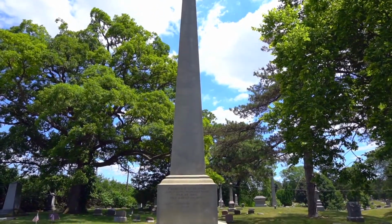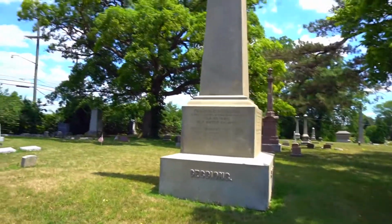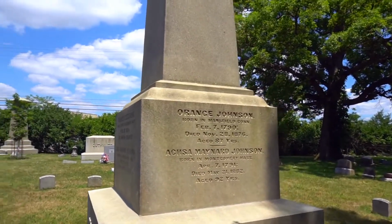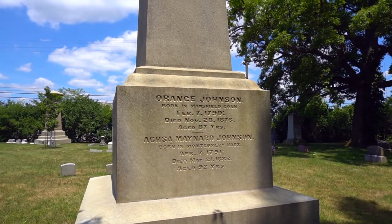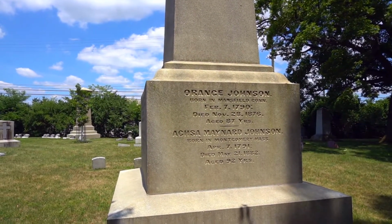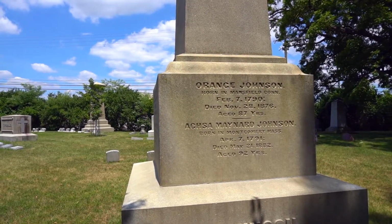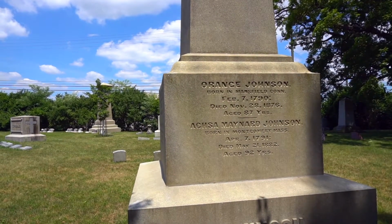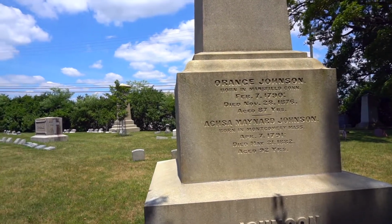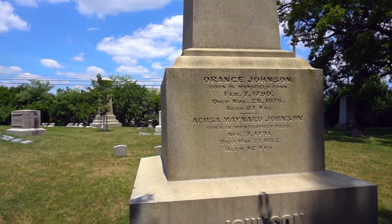This is the Sessions plot. Nice obelisk. The only thing nicer is that they had someone in their family named Orange Johnson. That's pretty good. And Aghsa, I don't even know how to say it, I don't know what that is. Well, there you have it anyways. Moving on.